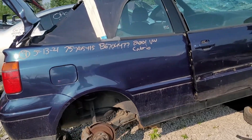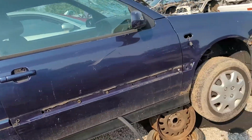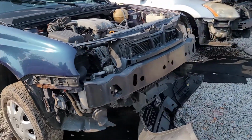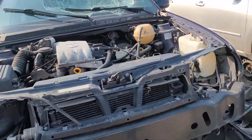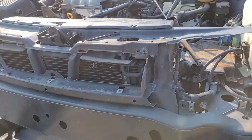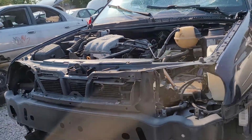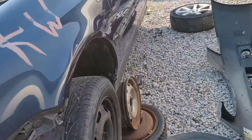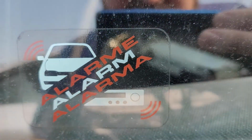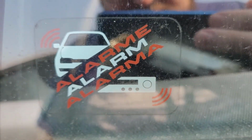2001 Volkswagen Cabrio. Wow. 2-liter. Can't really get much information out of that because there's no hood, no catalyst stickers. That's pretty cool. Not really. Ugh. I have not done a walk around video in so long. Alarma. Thank you, Volkswagen.